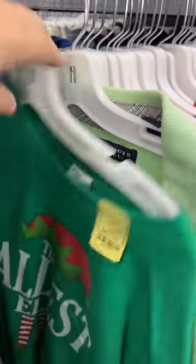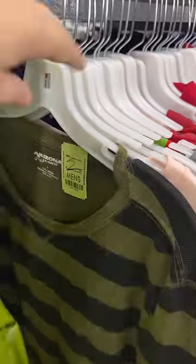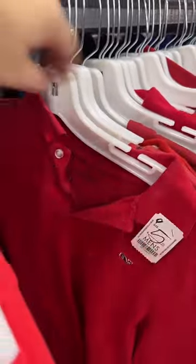No, this is not Sunshine Thrift. This is red, white, and blue. Yeah, it's a nice one. It's a little too much for me to consider picking up and flipping.